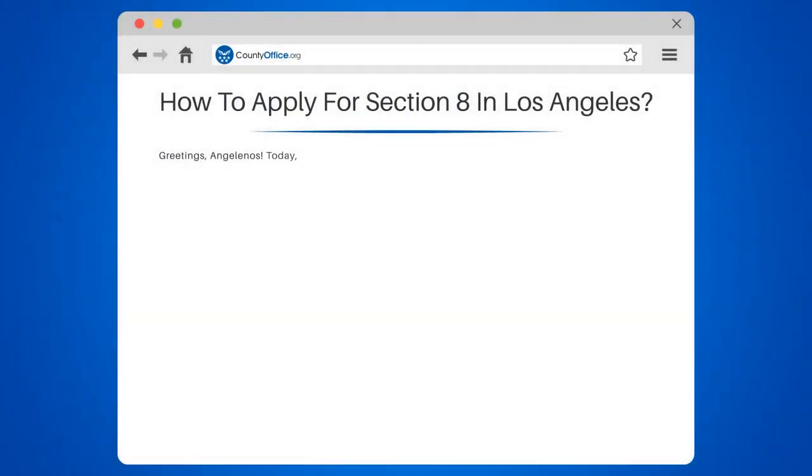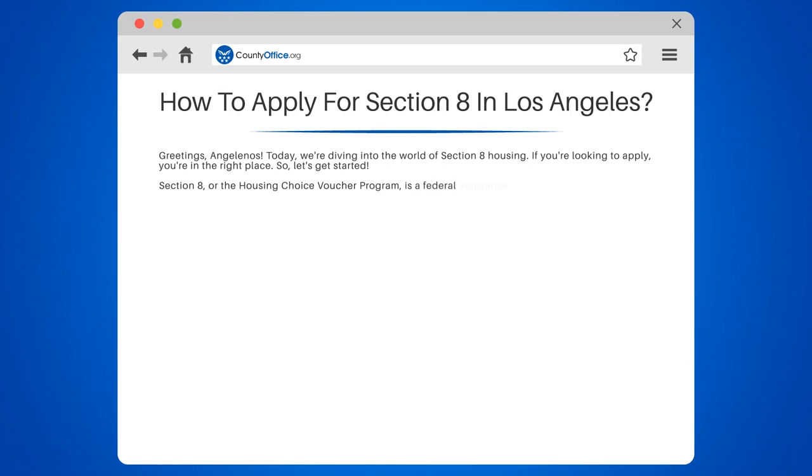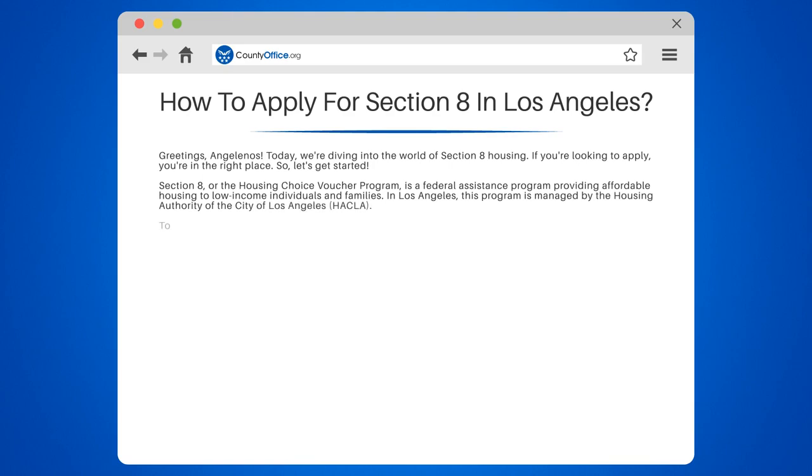How to apply for Section 8 in Los Angeles. Greetings, Angelinos. Today we're diving into the world of Section 8 housing. If you're looking to apply, you're in the right place. So, let's get started. Section 8, or the Housing Choice Voucher Program, is a federal assistance program providing affordable housing to low-income individuals and families. In Los Angeles, this program is managed by the Housing Authority of the City of Los Angeles, HACLA.